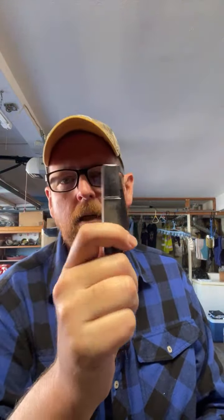Now, somebody was asking, how do I feel about the button lock Barlow? I have not gotten to see the button lock version of any of these knives. I have not seen one. I've heard of them. I heard that they're pretty good.